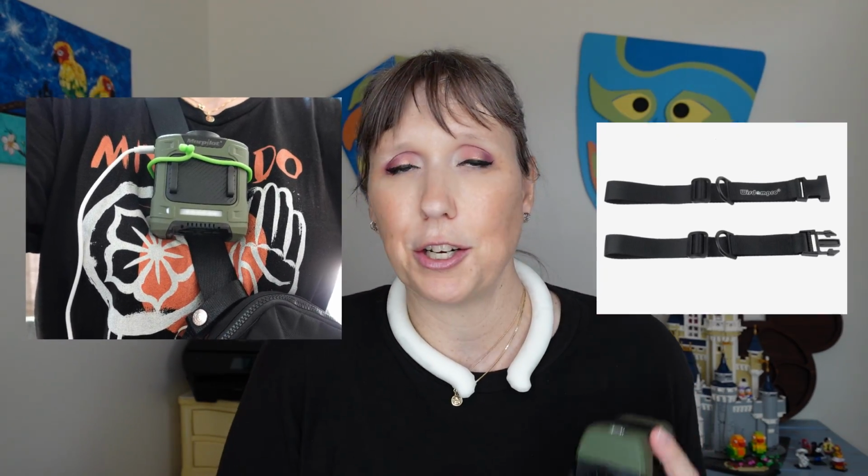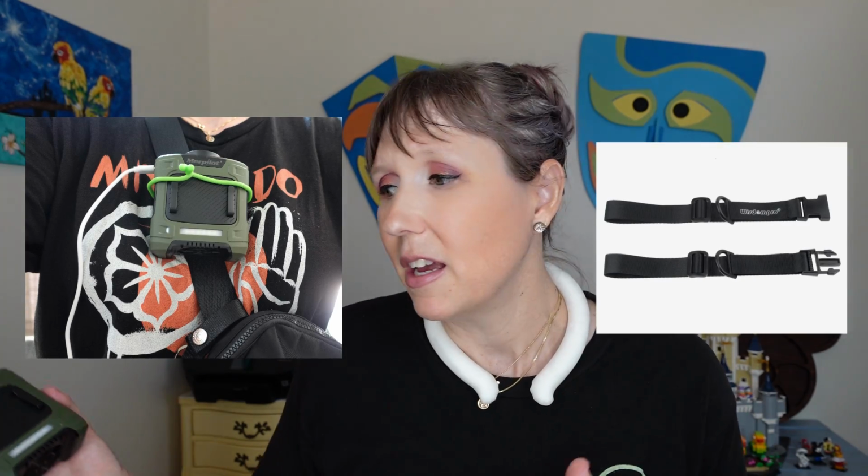So if you don't mind all the noise, maybe you're doing some work outside, like mowing the lawn, that's loud anyway, this could absolutely be a perfect fan for you. Like I said, it's super cool that it sits underneath your shirt and blows up. But you could technically put this hook on a backpack strap and try to angle it to your face. So there are many ways you could use this.